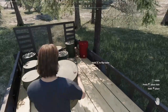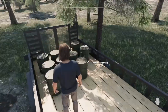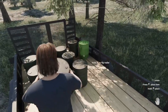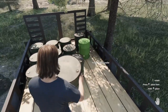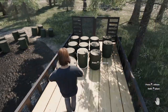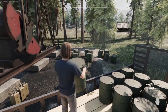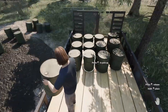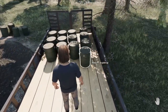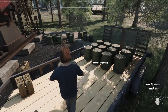I think it would be a good idea to just leave the barrels on the trailer. Come and get them. Wait a minute, did I fill that one? No, I did not. Make sure I fill them before I set them on here. Oh, wait a minute. Did I not fill it? Oh, I ran out of oil.